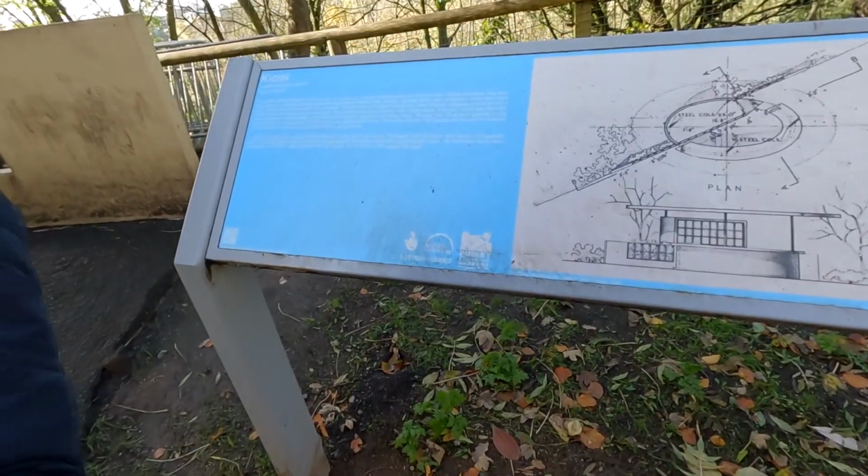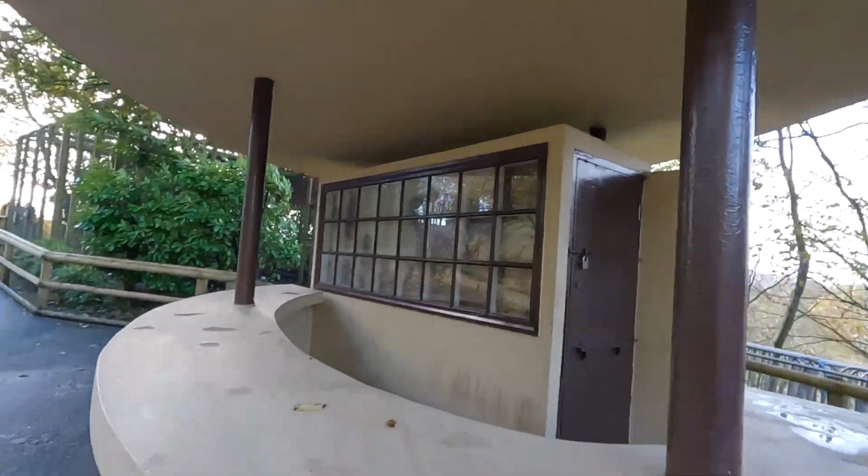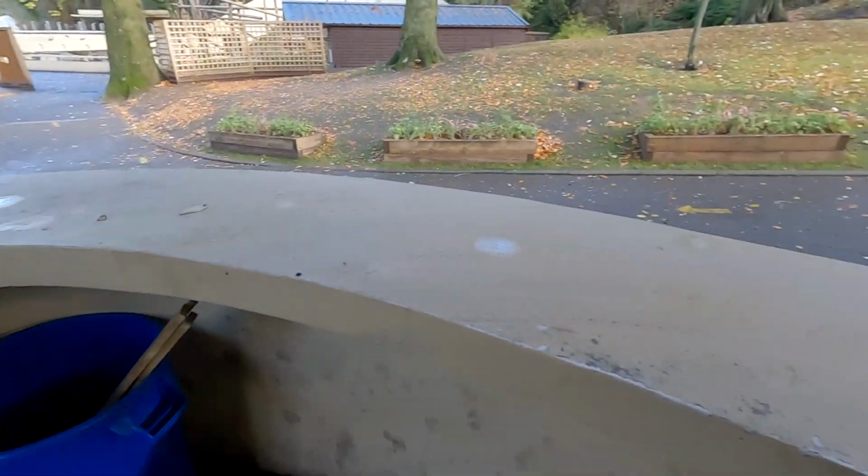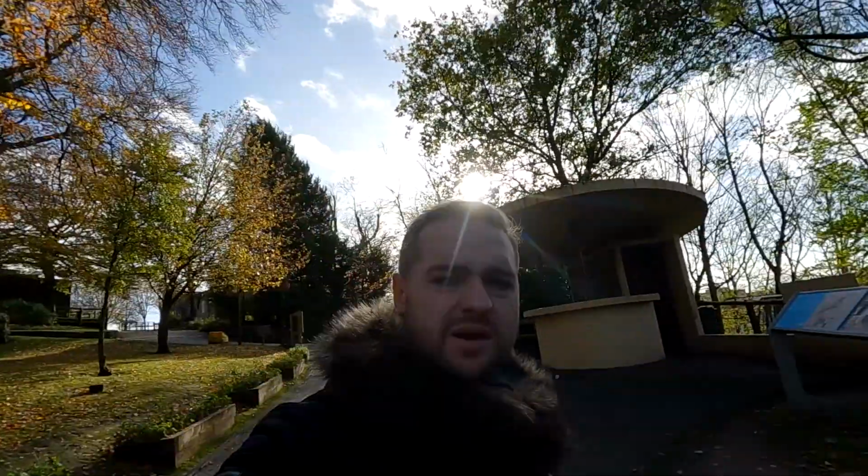So guys, we're just reading the sign about this structure. Hopefully the wind isn't too bad. Basically this was an old kiosk for refreshments back in the day, and they've kept it here. It is a listed structure now, Grade 2 listed. I forget the name of the design. Hyperbolic, kind of. Maybe that's the right word, I'm not sure. It's got that kind of vibe to it.